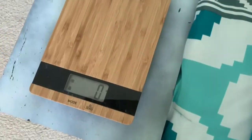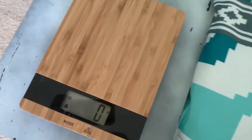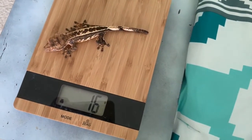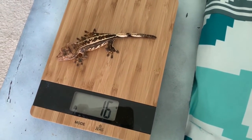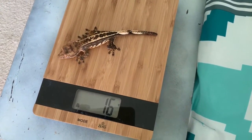I'm actually going to have you guys help me weigh her today so we can see if she has in fact been getting bigger. Are you ready to get weighed? Let's see how chunky you've gotten. Okay, so I have my scale all set. The last time I weighed her was March 13th, and she weighed 13 grams. So let's see what she weighs now. She gained 3 grams. Better than nothing. 15? 16. We're going to go with 16.